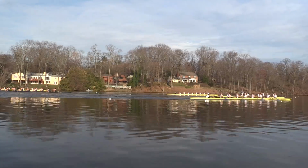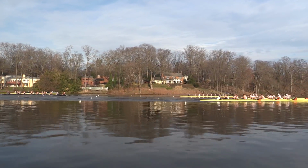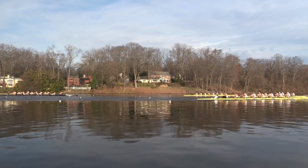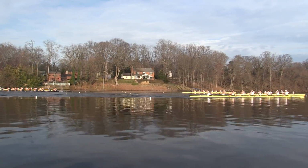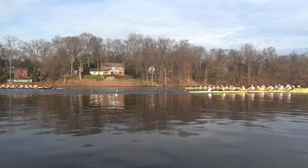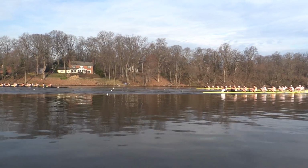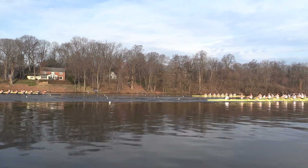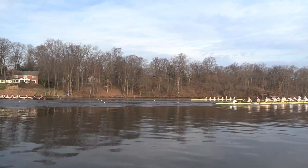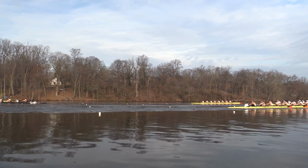And the Princeton 3V has made another surge. They're sticking with the 2V and currently up on the Princeton 4V. Everybody looking very strong here. Got a lot of young talent in these Princeton boats. Georgetown maintaining length. It looks like they've held on to that 4-seat lead over the Princeton 5V.